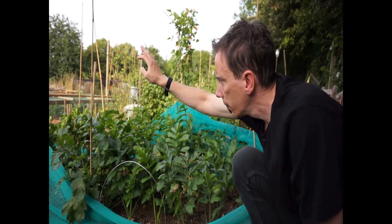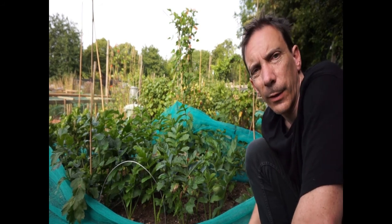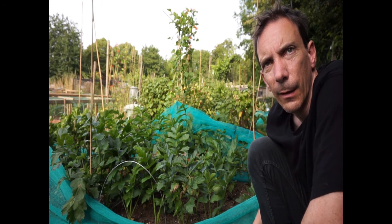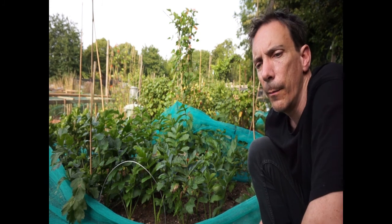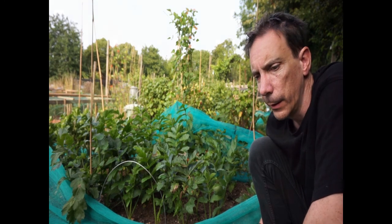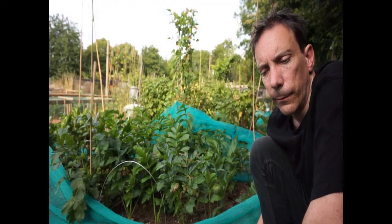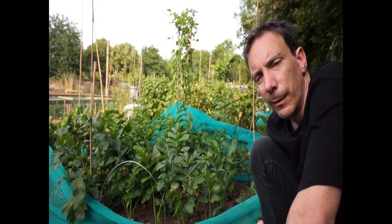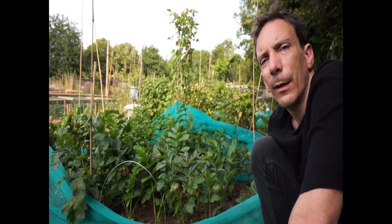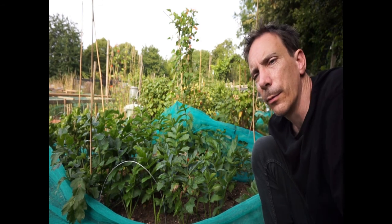Parsnips, celeriac, a little bit more beetroot behind me that you can't see. The beetroot, by the way, is a mixture of Boltardy and a mix of coloured beetroot, so yellow, red, white, which is quite nice. I like reliability with the normal Boltardy, but it's quite nice to have a little bit of a surprise when you pull something up and you find, oh, it's a bright yellow beetroot.